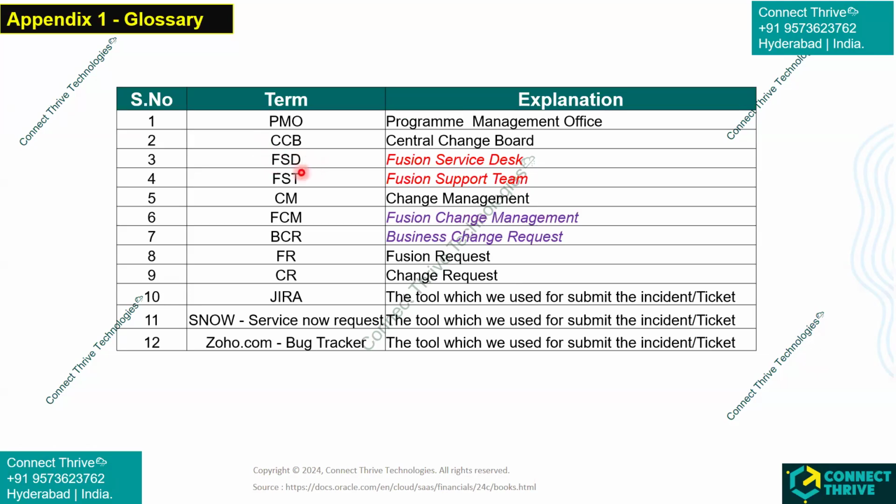Next, we have the FSG team or FSD team. Both are the same: Fusion Service Desk, the Fusion Support team. These two teams do Fusion supporting projects. I mean to say it's a production support team. Once we go live, we provide the hypercare. After the hypercare is completed, it moves to normal support, and that normal support is handled by the respective FSD team or Fusion support team.